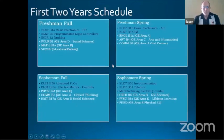Now, if you were to try to work through the program in 2 years, you can do that. And here's how the courses are laid out. It's a combination of both technical classes as well as your general education classes. So your science, your English, your math, your history, and so on and so forth. And we have the courses broken out in 2 semester sequences.